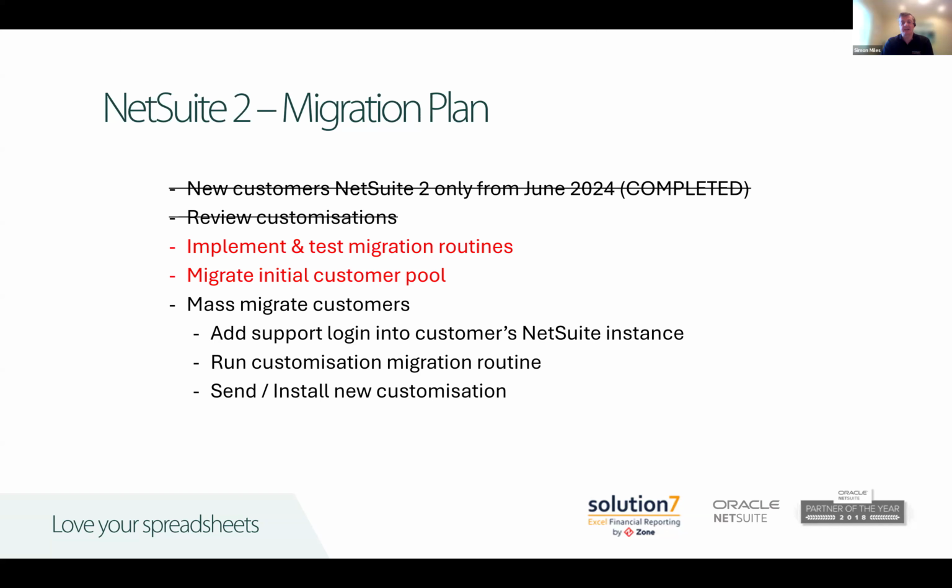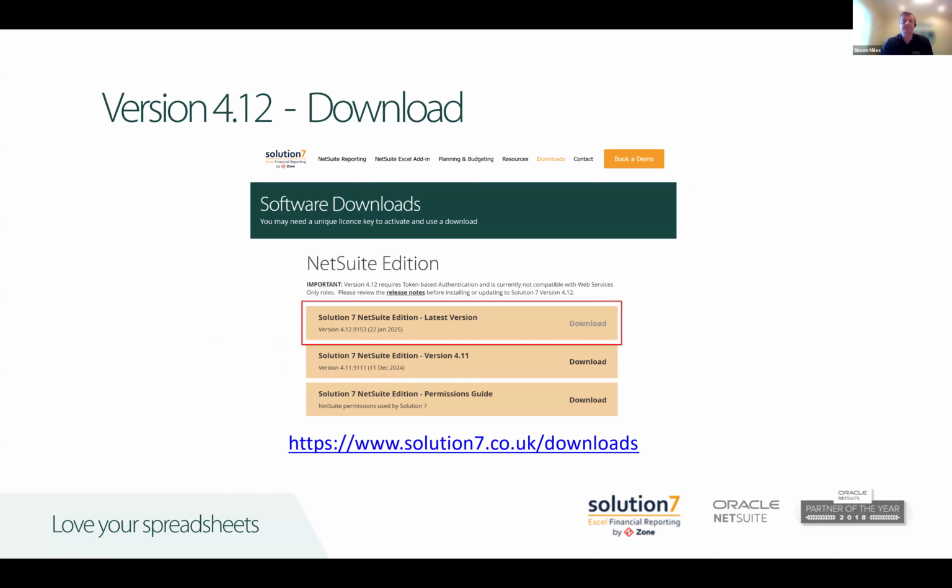We've got to get customers to add a support log into their NetSuite instance. We've got to run the routines, and then we've got to send out and install the customization itself. So that's quite a hefty task. So we're going to, as I said, work with a relatively small pool of customers to begin with, and we've already started that process. I think we're on to our second or third from a customization perspective, and we're learning lessons as we go through that before we start the mass migration.